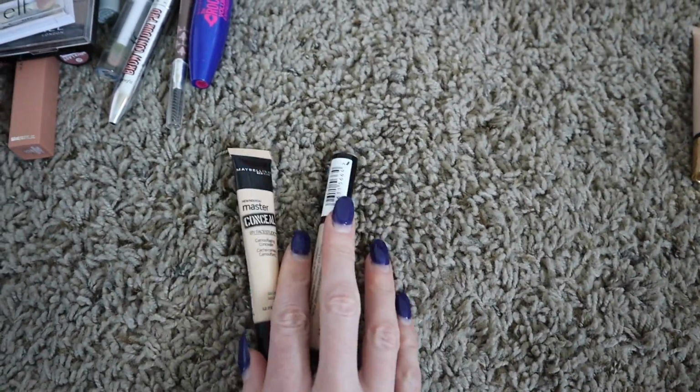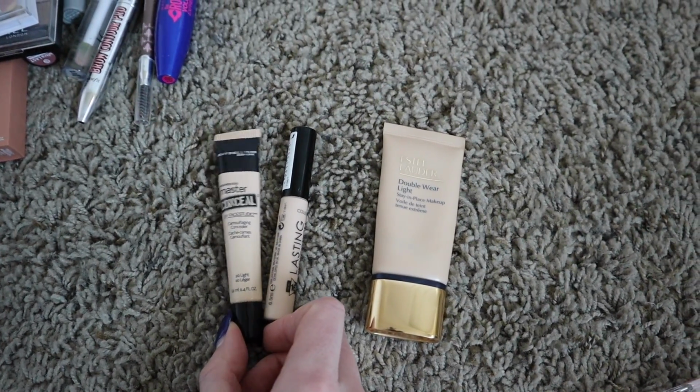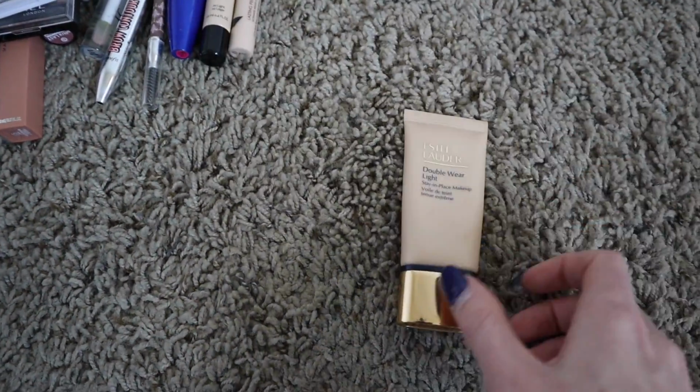And then a few base products. This Maybelline Master Conceal just was fine. This Collection Lasting Perfection, also fine. Again, just not great and I don't reach for them.